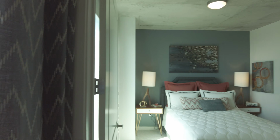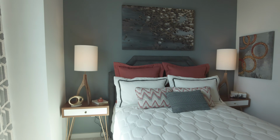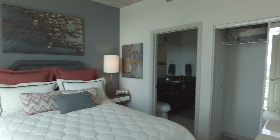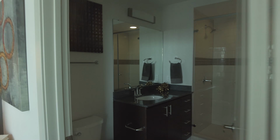Okay, so right next to the living room is the bedroom. So we're gonna go into that and take a look at it. This looks like a queen, I believe. And so you've got a queen bed in here, and there's some closet space there. And then we're gonna go into the bathroom.